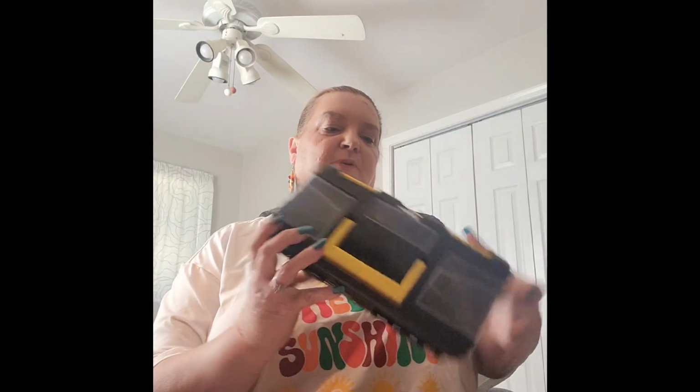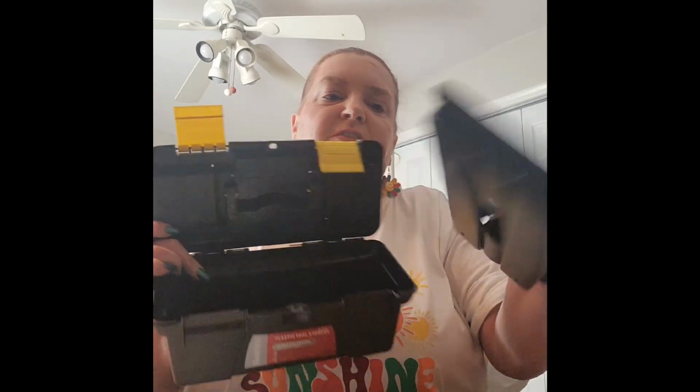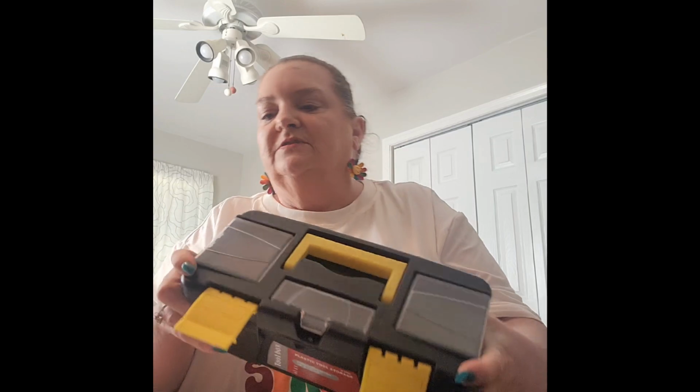So, the first thing we need before we get a toolbox haul is what? We need a little toolbox. So, we have a little toolbox. Now, we don't need a big one for this. This is just for little things around the house. So, this is the perfect little size. It's got a little tray that goes in the top and opens. And if you noticed, on the top, it's got a little compartment here.